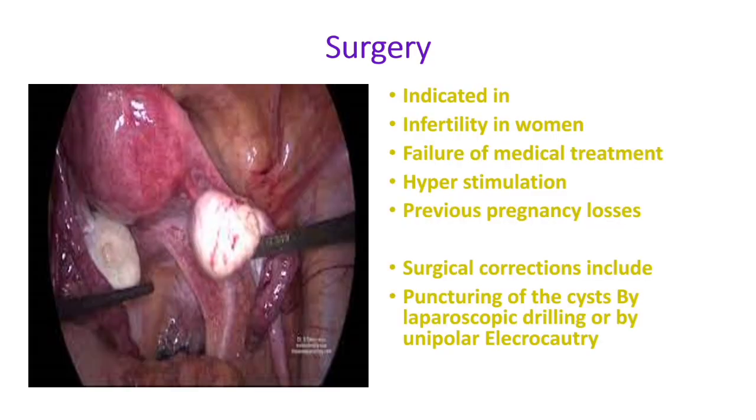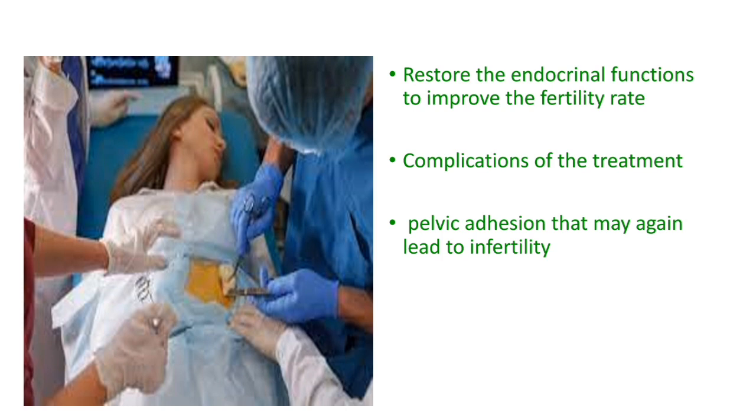Surgical management is indicated if the woman is having infertility, if there is a failure of medical management, when there is hyperstimulation of the ovaries, or if there is a previous pregnancy loss. Surgical corrections include puncturing of the cysts by the laparoscopic method of drilling or by unipolar electrocautery. Surgical corrections also help in restoration of the endocrinal functions to improve the fertility rate, and the complications of the treatment include pelvic adhesions, which may again lead to infertility.